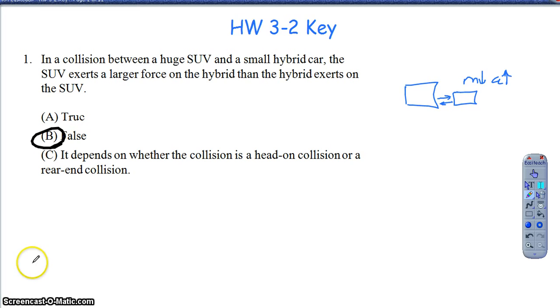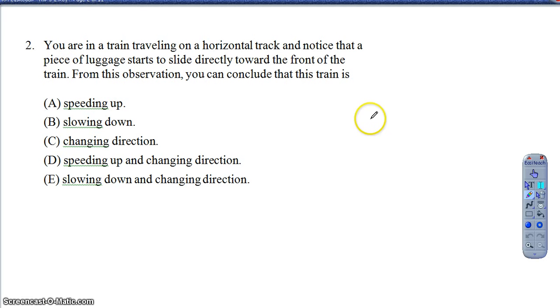Another good concept question with question two here. So you're in a train on a horizontal track. All of a sudden you notice that the luggage starts to slide directly towards the front of the train, right? So maybe you have the luggage in the rack up above or below you or wherever, but all of a sudden, the luggage starts to slide forward. Well, this is actually something that probably a lot of us have experienced if maybe we've ridden on a plane or a train or something like that before, right?